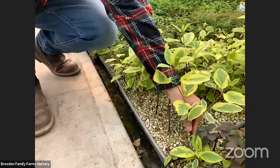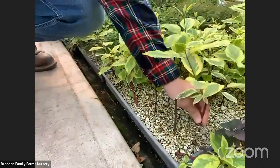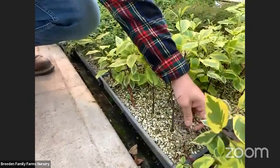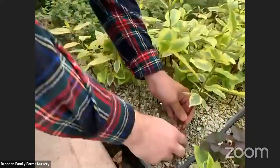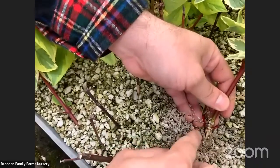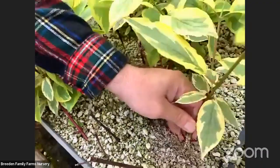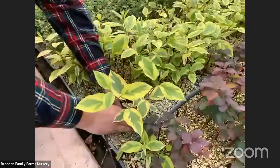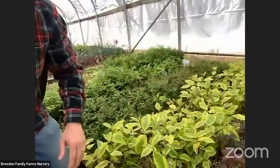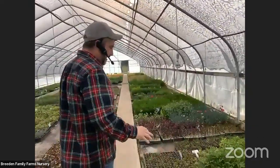So if we look right here, let's pull it out. Oh, it's in there. So if you get real close, you can see these are all brand new roots that came from the bottom of that cutting. All of these are roots. And so this used to be just the tip of a plant, but with the root growth hormone and the misting system, it's now grown roots. And every single plant in here was taken as a cutting.